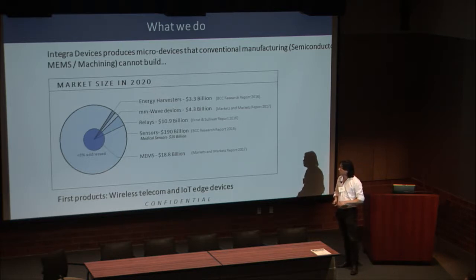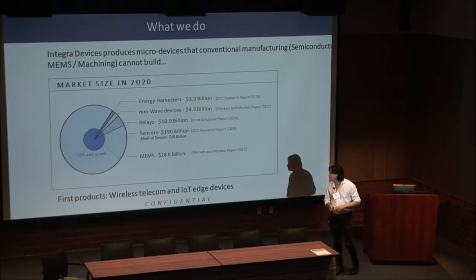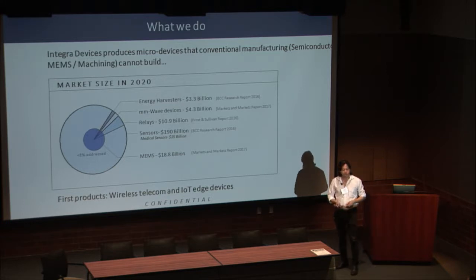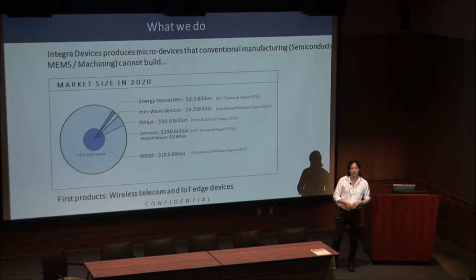And when you look at the opportunities, there are a lot of markets that need very small devices. And when I say small, I mean about the size of a human hair, so less than a millimeter in size. It's the kind of size that we build. Our first products that we're developing are for the wireless telecom market, 5G, and also for IoT. And these are two gigantic markets. I'm sure you've heard about 5G. If you haven't, then you should know about it. It's huge. It's coming in the next 5 years. And of course, you've probably heard about the Internet of Things.